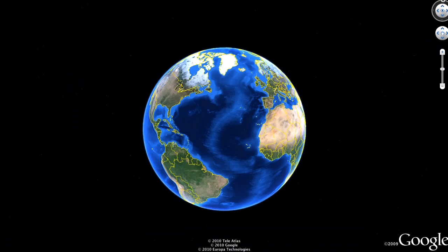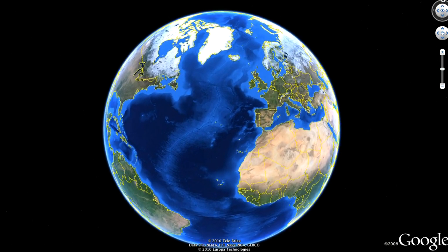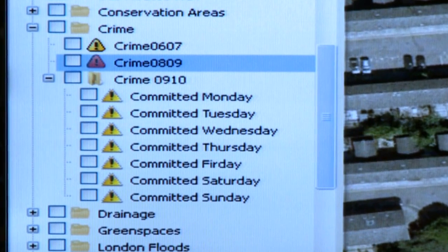We started a project about 4 years ago to collect all of our highways assets. So we started investigating how we can display all of our asset layers on top of the public Google Globe. We spoke to some of the Google guys, they came in, they demonstrated what it was all about, put all our layers on, slowly putting more and more layers on top.